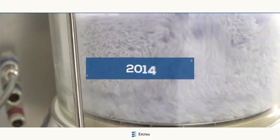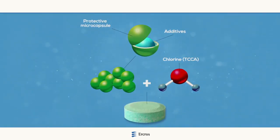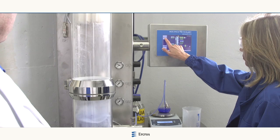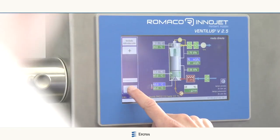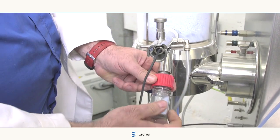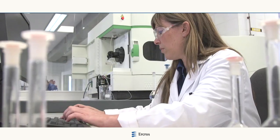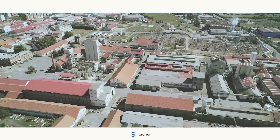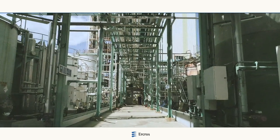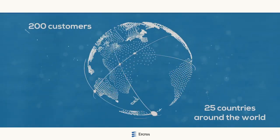A year later, we patented chlorine tablets with microencapsulated additives through nanotechnology, the most modern technology in the treatment of pool water. With this new technique, we have approved a tablet with microencapsulated mosquito repellent, and we continue working on new formulations. Our products, manufactured in Sabiñánigo, reach more than 200 customers in 25 countries around the world.